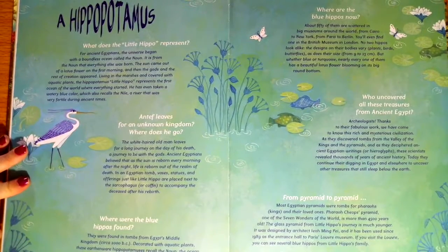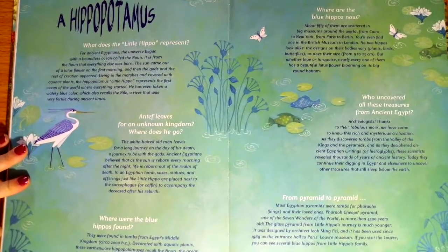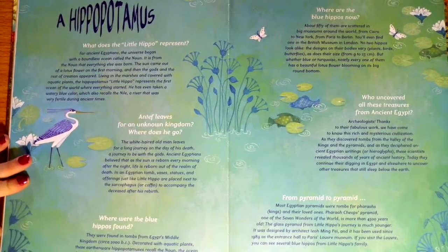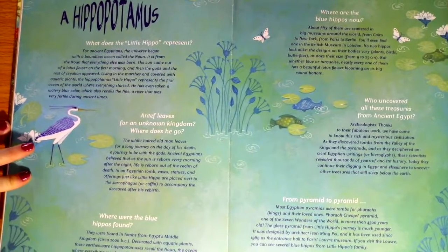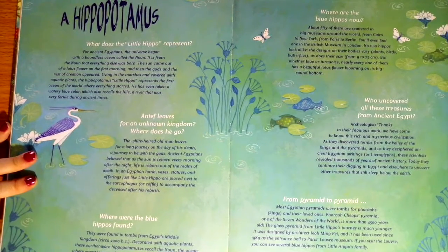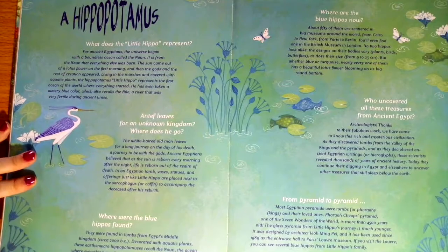A hippopotamus. What does the little hippo represent? For ancient Egyptians, the universe began with a boundless ocean called the Nun. It is from the Nun that everything else was born. The sun came out of a lotus flower on the first morning, and then the gods and the rest of creation appeared. Living in the marshes and covered with aquatic plants, the hippopotamus, little hippo, represented the first ocean of the world where everything started.